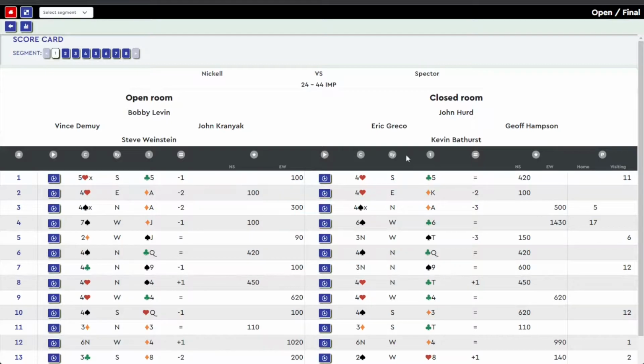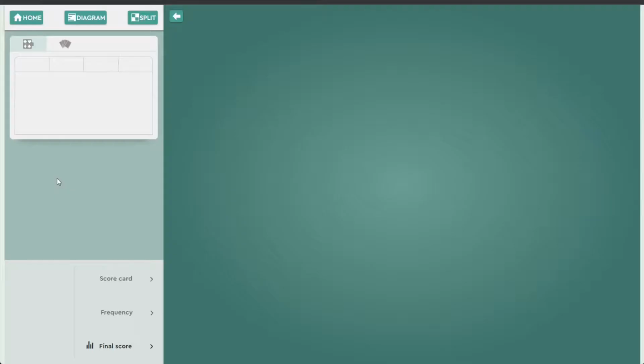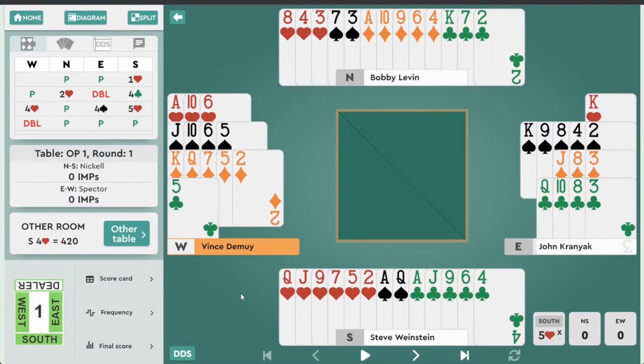This was a big battle in the first segment, it looks like. 68 total imps. Lots of massive swings on some of these hands. And I'm a little curious about board 1. I think we'll take a look at board 4 afterwards, but let's see what happened on the first board of the set.